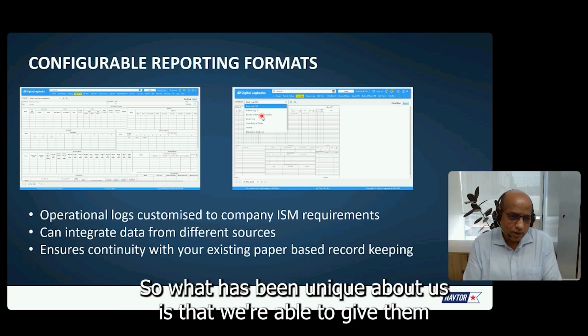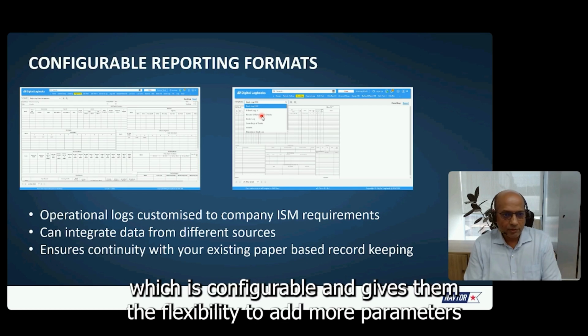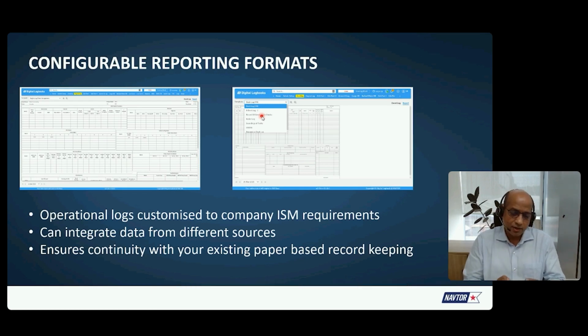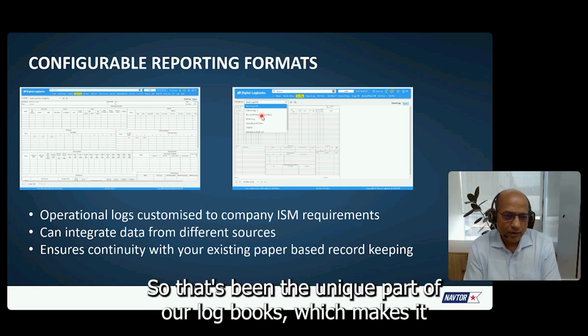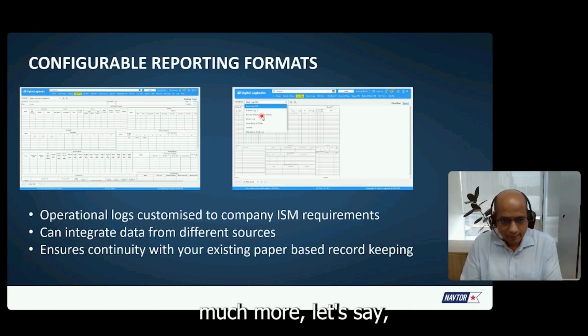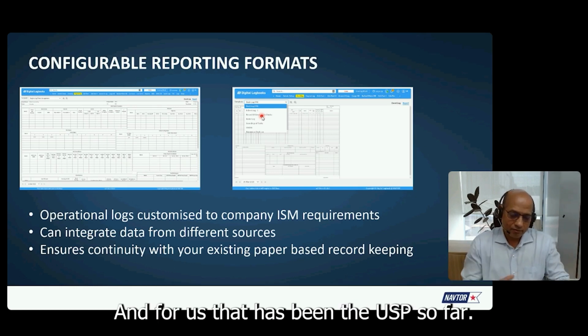So what has been unique about us is that we are able to give them a somewhat similar solution to their paper-based log keeping, which is configurable and gives them the flexibility to add more parameters as per their operating norms or as per their management system. So that's been the unique part of our logbooks, which makes it much more adaptable to the company systems as well as beneficial. And for us, that has been the USP so far.